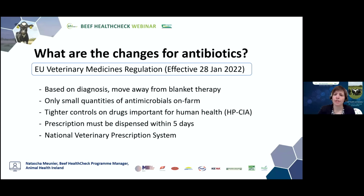The other thing is, when it comes to the type of antibiotics that are going to be prescribed, there's tighter control on a very specific group of antibiotics that are really important for human health. They're called the highest priority critically important antibiotics. There's quite a long list of them, but things, for example, like Exenil or Baytril or Draxxin. You might be using those drugs for something, but they're no longer to be used as a first line of treatment. What that means is that if there's another antibiotic that would work, the vet needs to prescribe that first before giving this, and he or she needs to keep these antibiotics just in case there's resistance present on the farm.